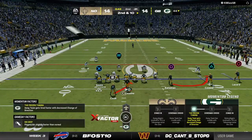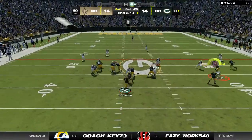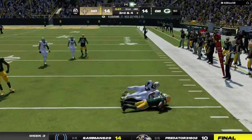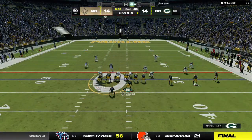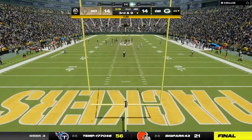Now a 2nd and 10. That's out quickly to Bateman. They get 6. That'll leave them with 3rd and 4. Cousins trying to get his guys up to the line of scrimmage quickly. False start's going to push him back, but these days, how hard must it be to be an offensive lineman?